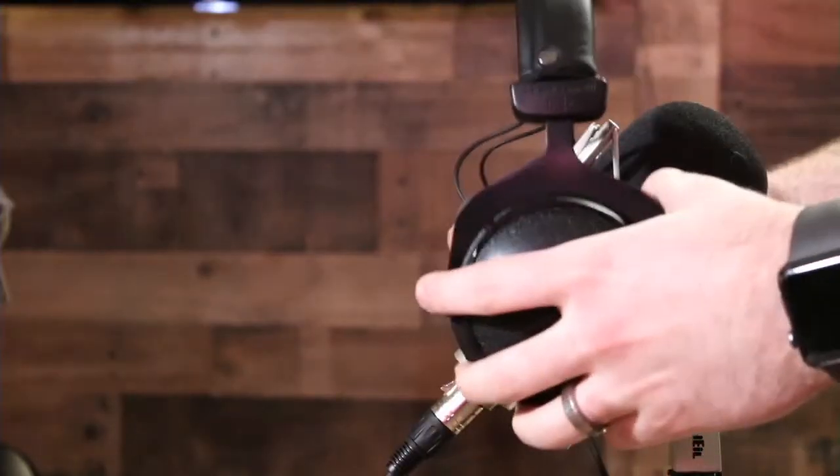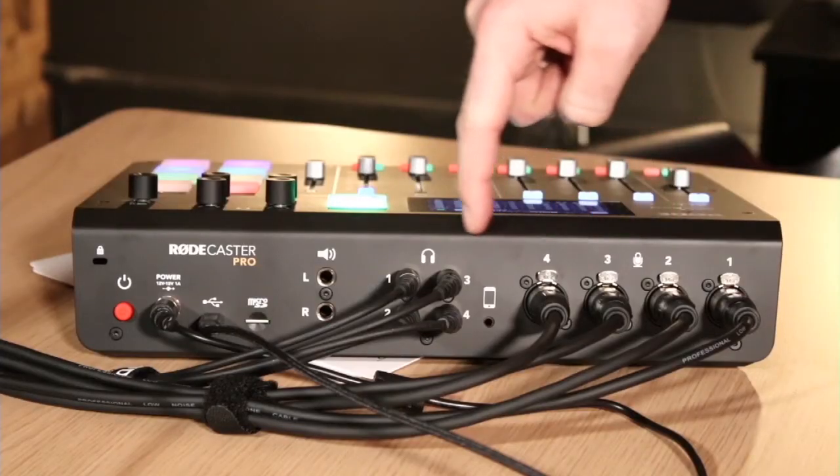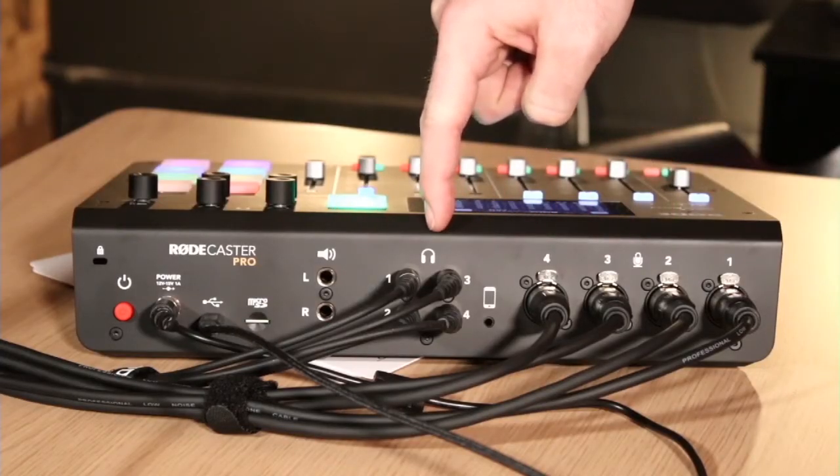In our studio, we have DT770 Pro headphones. These are noise canceling headphones, so the only thing I can hear is the audio that's going into this mic via the Rodecaster. You can really use any headphone you want, but if you want to get really granular on your audio levels, you might want to pick up a pair of noise canceling headphones. These plug right into the back of the Rodecaster, so no additional equipment is needed.